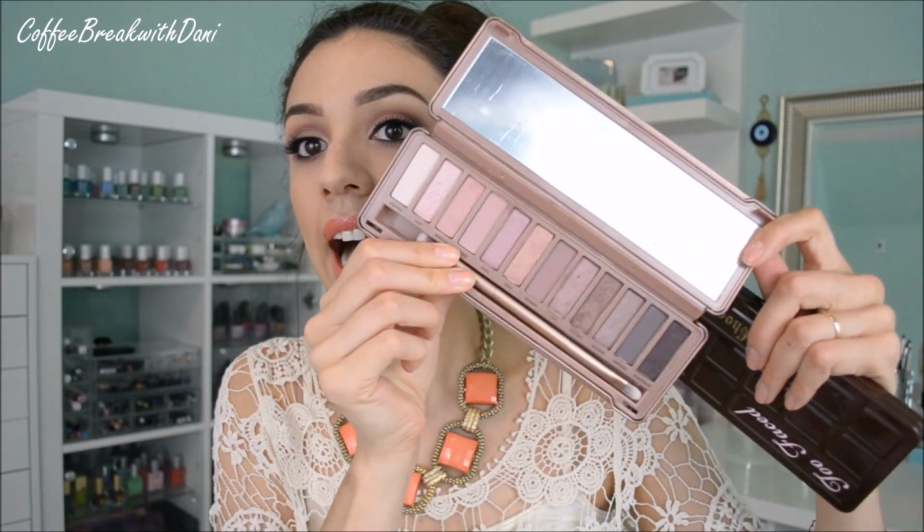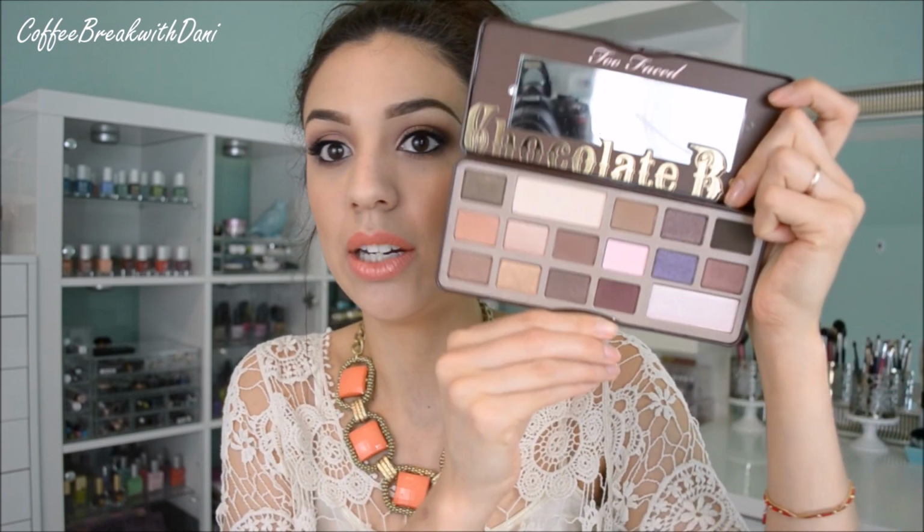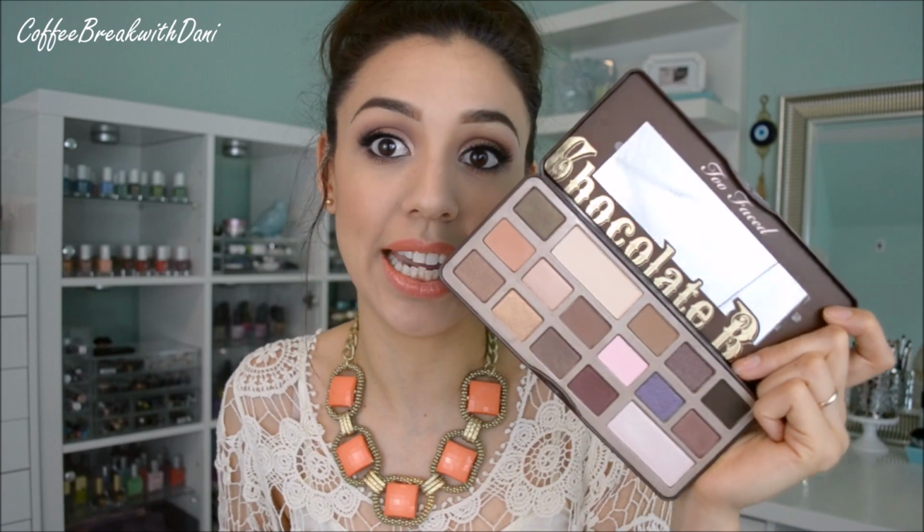But comparing it to like say a Naked palette is $52 and the color range is usually pretty consistent. So the Naked 3 is more of like a mauvey, rose gold neutrals. The classic Naked is a warm brown palette, and then the Naked 2 is a cool tone brown palette. This palette, however, the Too Faced Chocolate Bar, has a really wide range of colors. Although it does not provide that sort of distinction between palettes like the Naked one, it does give you an extensive variety or options to create eye looks.